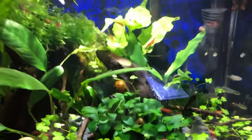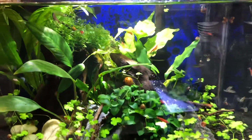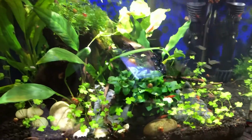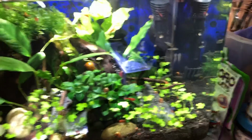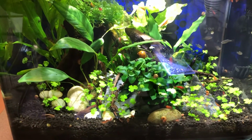I do let algae grow on the back. You see those spots? So the otocinclus and other fish can nibble on it. I think CPDs, these guys, will eat that. They're omnivores, so I think they will eat some algae if it suits them.